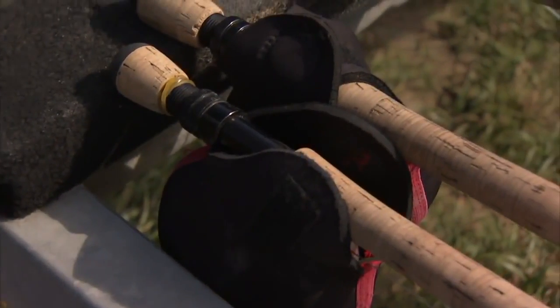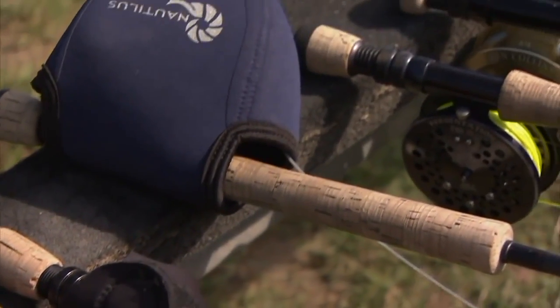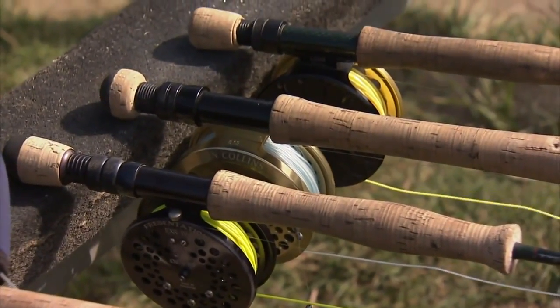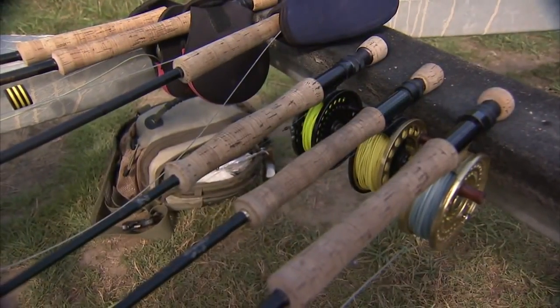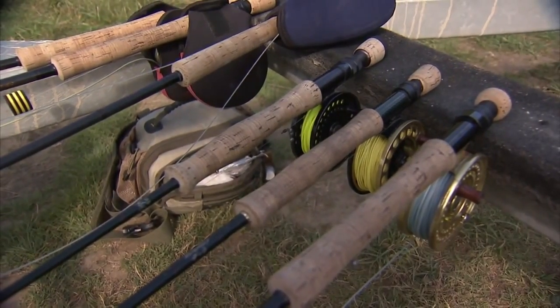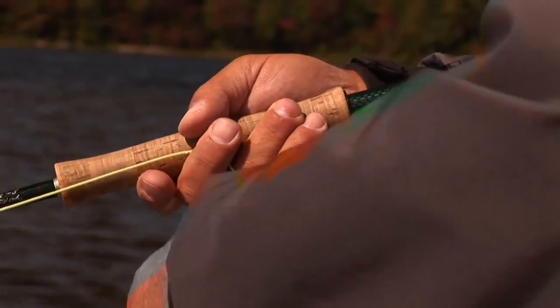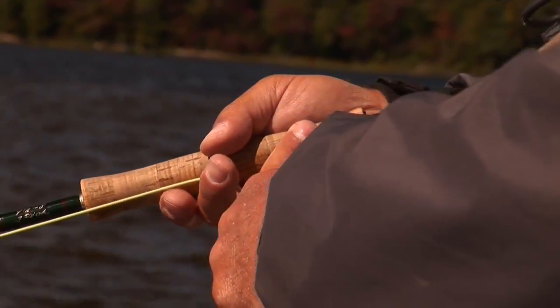The rods needed for pike fishing should be stout. They should be in the 9-foot area and in the 8-9 weight class. This is needed for casting large and wind-resistant flies and for the sheer power of these fish. Large arbor reels are best as they allow you to pick up line faster. A smooth drag is needed to tire out the pike as soon as possible.